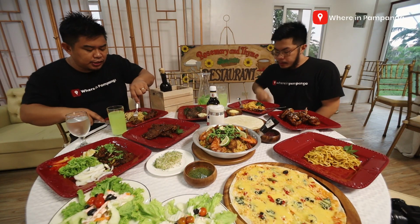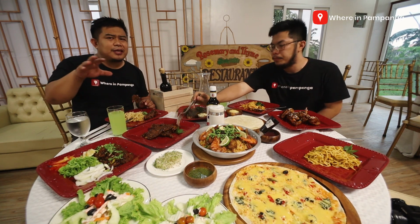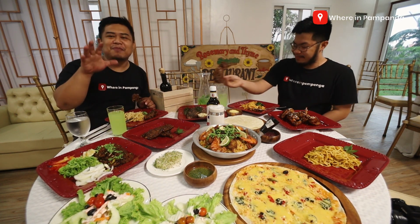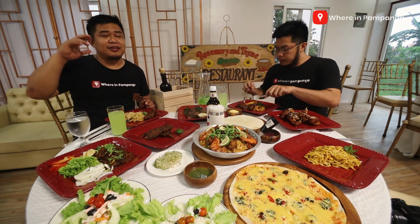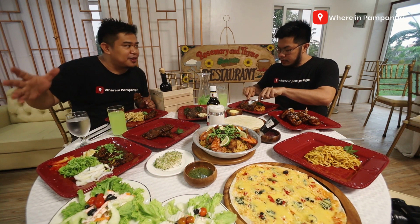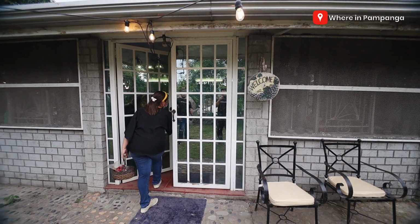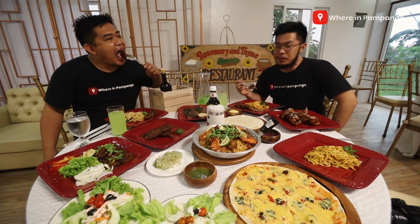Para sa akin, if it's your first time dito sa Floridablanca, the drive is gonna be a little bit tricky. Pero yun yung added suspense dun sa pagpunta nyo dito. I mean, you're gonna be driving in an unfamiliar place. Pero as soon as you arrive here, could this be the most romantic place in Florida? Could this be? Possible.